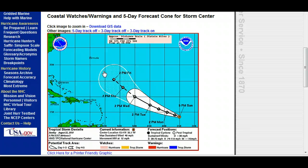But again, this could move a little farther west, and then will Bermuda get into the picture down the road? Will New England or even the Canadian Maritimes get in the picture? We'll have to still watch that carefully. Again, that's 7 to 10 days out in the forecast period, and anything could happen.